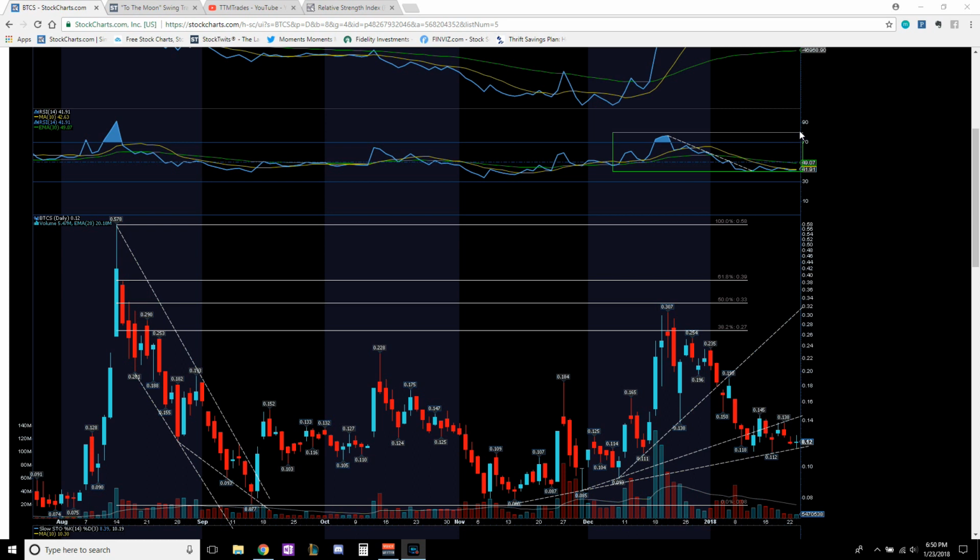So with this line from the 80 to 40 area, this is a bullish area. What do I mean by this? This shows that when a stock breaks through and starts to pull back, if it finds support on that 50 line and/or that 40 line, then that shows that the trend is still bullish.